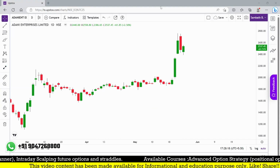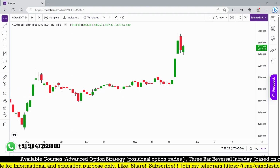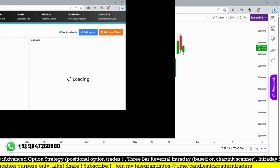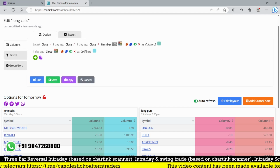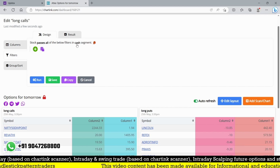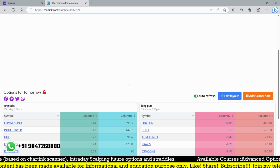Then we find we have dashboards, right? So from our dashboard, we should add that particular option for tomorrow's dashboard. So here we are going to add this and edit that one. So we need to change that equity segment to long build. So let's submit it. So now we got it.